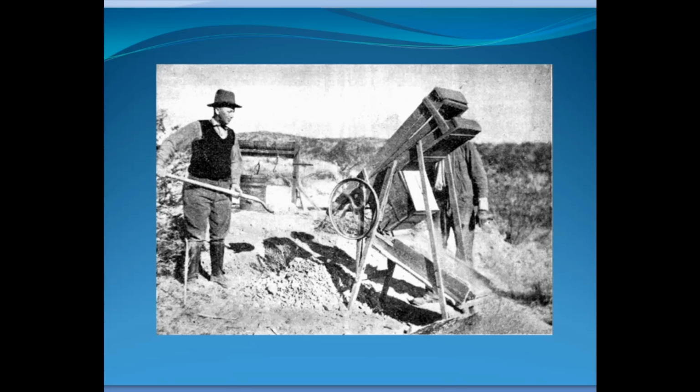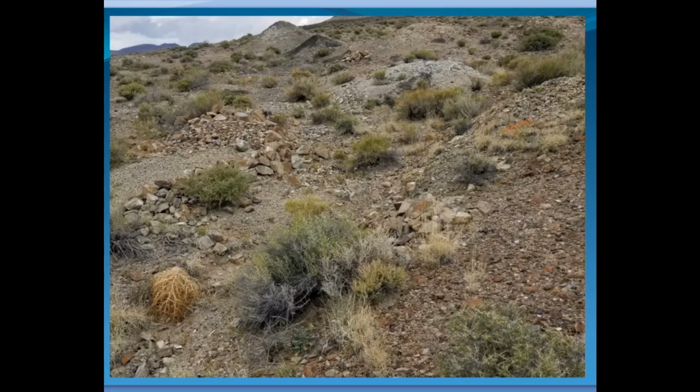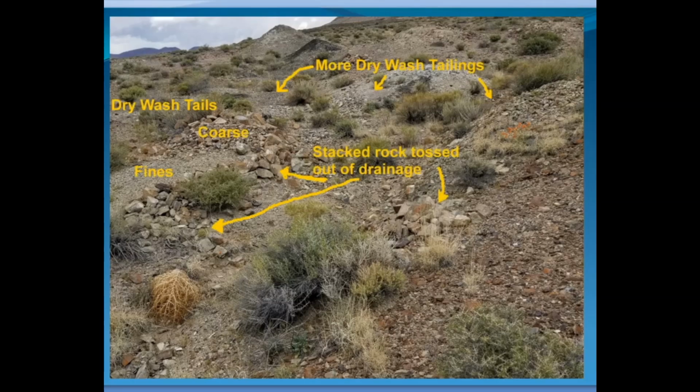I'm going to show you an example from Nevada of just this sort of thing, looking at dry washer piles that were done most of a century ago. Okay, here's an area in which some dry washers worked, perhaps in the teens, 20s, maybe as late as the early 30s, but it was done sometime in that kind of time frame. You'll note various piles of coarse material and fine material. Let me point some of these out to you.